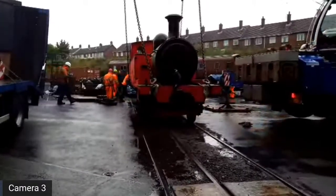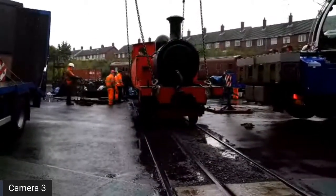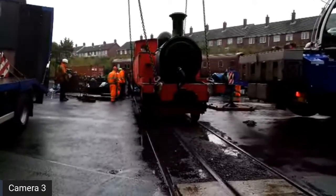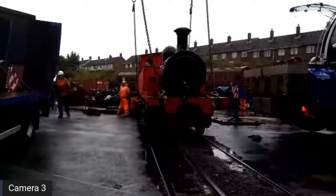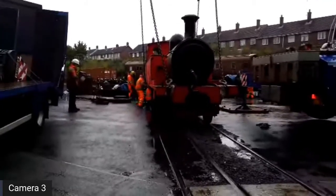It'd be great to have her back in Donegal Town at the centre, part of the tourism offer we have in Donegal Town. Once she's in place and all the work's done, we have new signage coming in. A lot of new work has been done down at the centre, so we'll be having a grand opening, hopefully closer to Christmas.